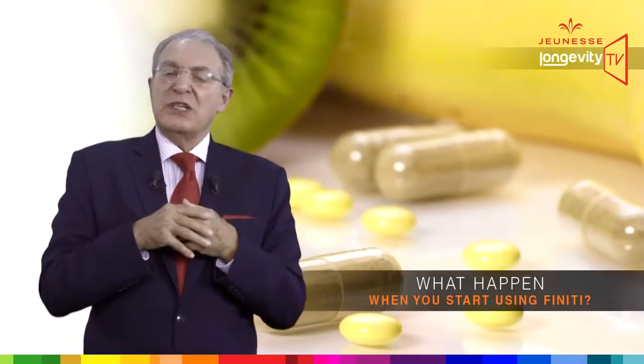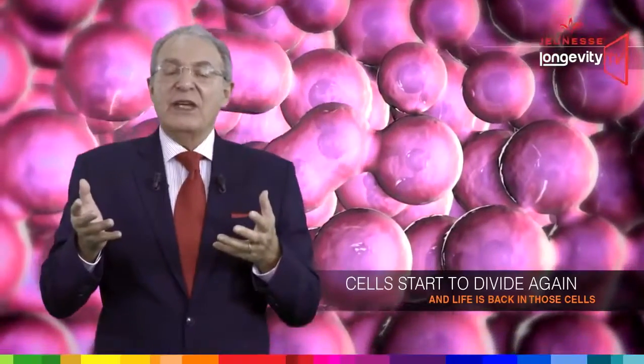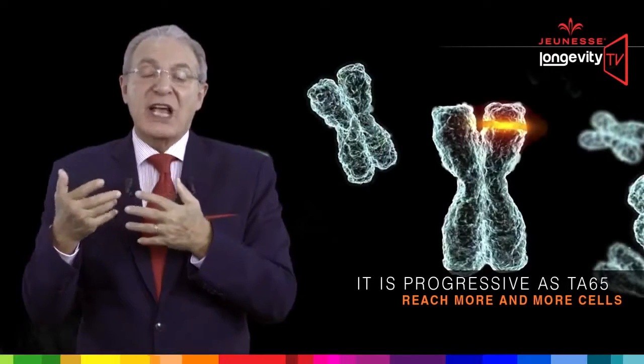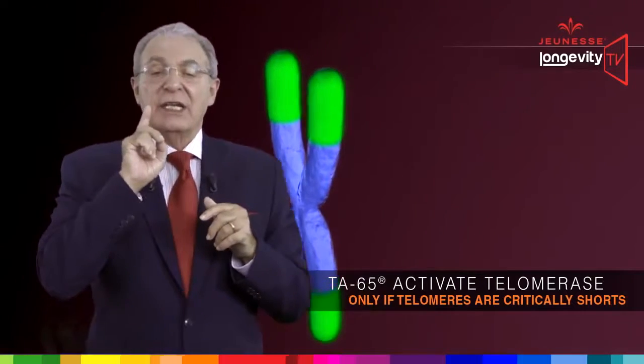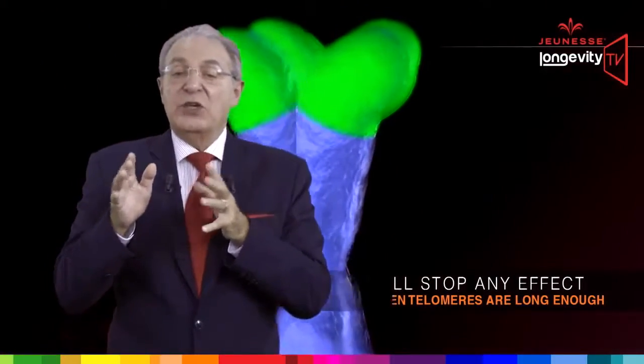So what happens when we start using Finiti? After taking Finiti, telomerase starts to be activated in cells where telomeres are critically short. At the moment when telomeres are longer than 5,000 base pairs, cells start to divide again, and life is back in those cells. It is progressive as TA-65 reaches more and more cells. And if you take it on a regular basis, the process of cell rejuvenation will start. The good news is that TA-65 has a so-called transient effect, which means that it will activate telomerase only if telomeres are critically short, and will stop any effect when telomeres are long enough to induce cellular division.